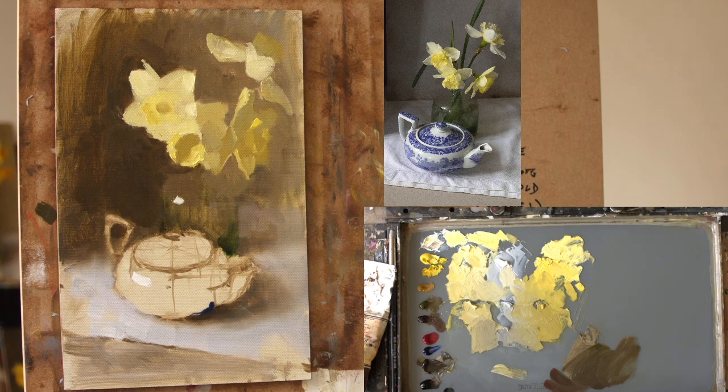Yeah, that's what I'm talking about, David. David's saying it's the moment where you put in the shadows and they look wrong, and then you put in the lights and suddenly they work. And that's working it out here first, you know.